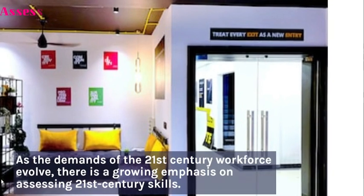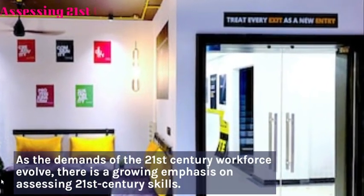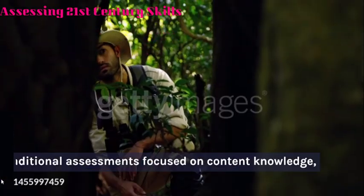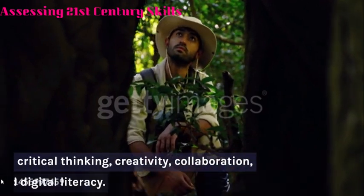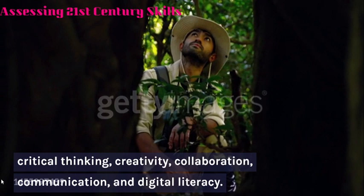Assessing 21st century skills. As the demands of the 21st century workforce evolve, there is a growing emphasis on assessing 21st century skills. Traditional assessments focused on content knowledge, but now, assessments are being designed to measure critical thinking, creativity, collaboration, communication, and digital literacy.